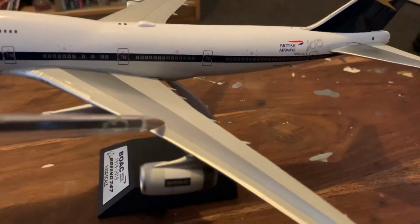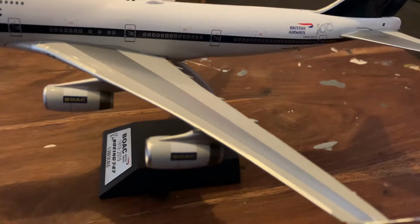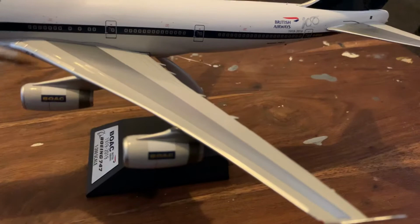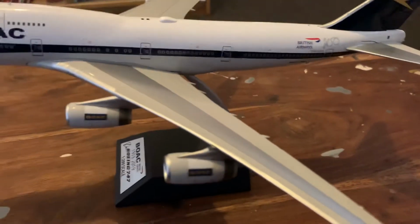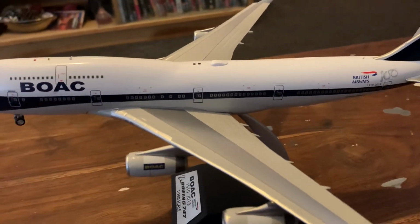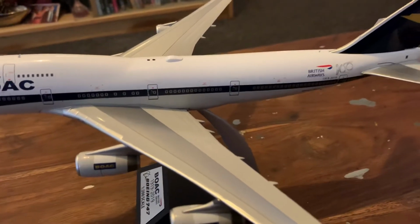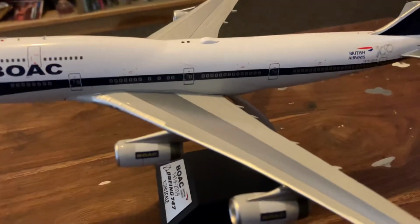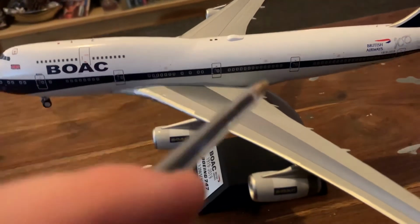Please do let me know if there is any aircraft you'd like me to review. I do have my own collection at the moment, in excess of 50 aircraft plus, in 1 to 200 and 1 to 400 scale. Have things like Emirates A380s, Qatar A380s, Singapore A380s, British Airways A380s, Dreamliners, A330s, 747s, 757s. I have A340s, 777s, you know, anything you can think of, I've probably got. Except for Concorde. I do want to get Concorde though, but that will be in a video coming soon.